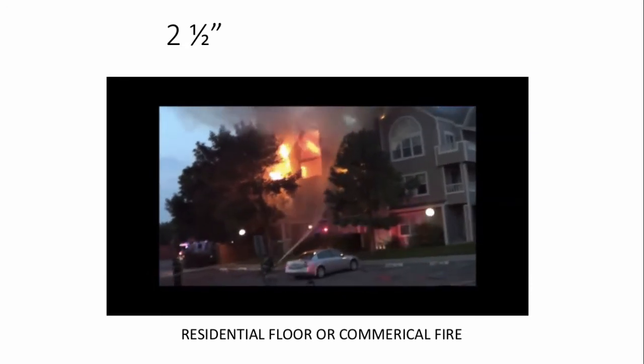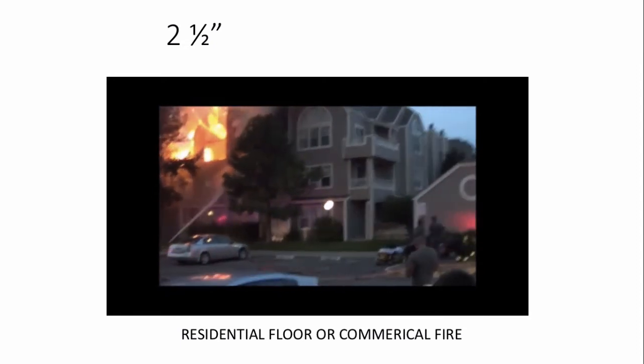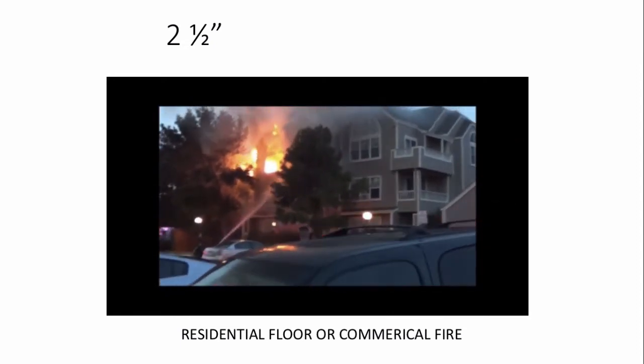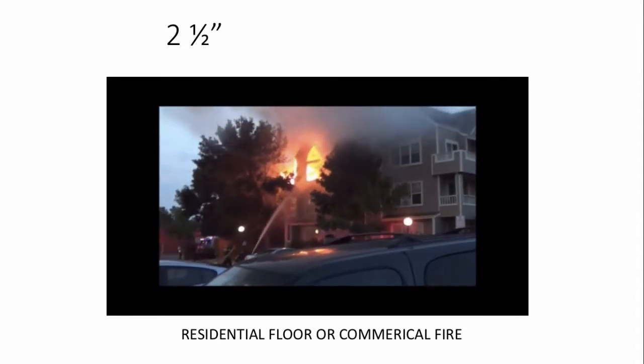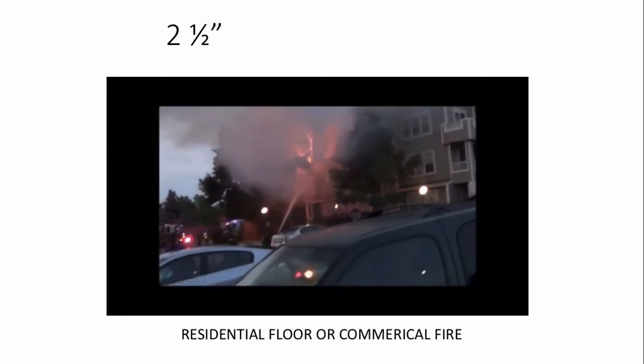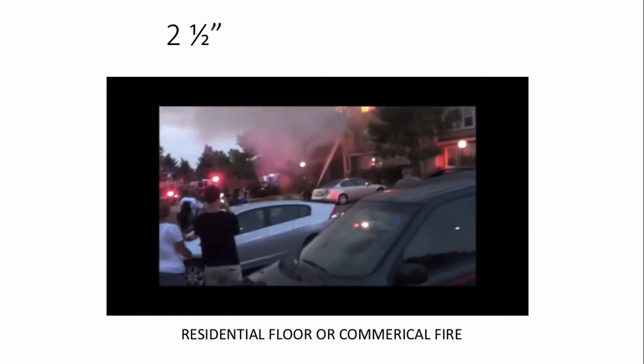It's like the wind's starting to shift, man. Yeah. He's laying on the ground.